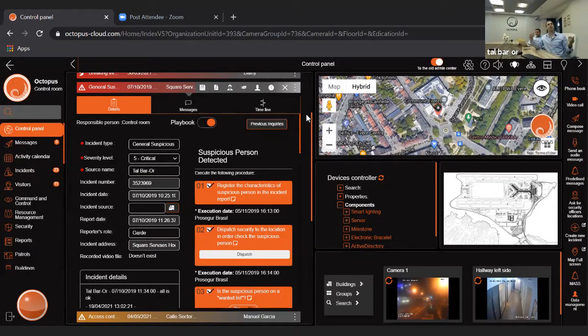We're going to show you the Octopus Fusion system, which is an innovative integrated PSIM command and control software that manages all your security, operations, risks, emergency response, cyber, facility management. It's really a one-stop shop solution with 35 different modules to manage all your operations, both in routine and emergency, meant for enterprise and large organizations, from banks to critical infrastructure.